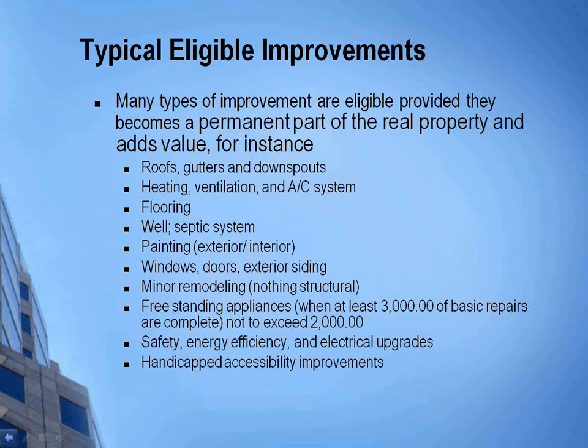Minor remodeling, nothing structural. If the house is structurally not sound, we're probably not going to be able to help you with this one. Freestanding appliances, when at least $3,000 of basic repairs are complete. We have a maximum $2,000 cap on that. That's referred to in HUD's Mortgagee Letter 2005-19 also. We have safety, energy efficient items, and electrical upgrades. Your energy efficient items can also include weatherization up to a total of $2,000. We have handicap accessibility improvements, and we have pool repairs up to $1,500.